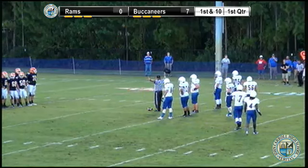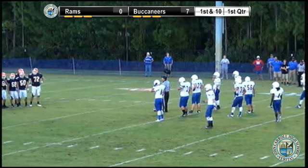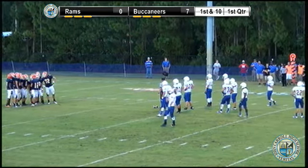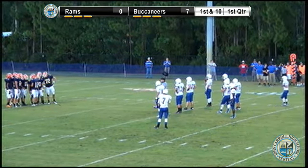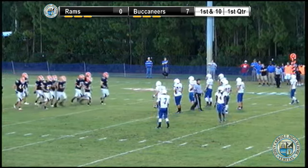Johnston, the ball carrier, picks up 10 yards and a Bucs first down up to the 27. Tackle made by number 9, Thomas Flaherty. First and 10.